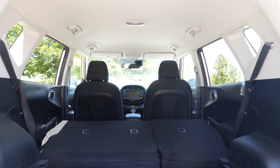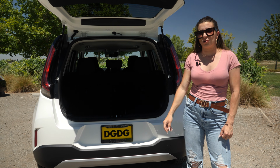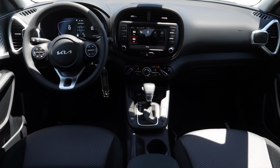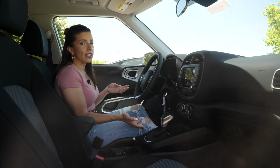Behind the second row, you will get 24 cubic feet of space. And with that second row folded down, you will more than double that with 62 cubic feet of space. The interior of the base LX trim doesn't really see any major updates. It's when you start getting up into the higher trims that the layout of your dash changes a little bit. The biggest change in this LX is you no longer have an analog instrument cluster, it's now digital.